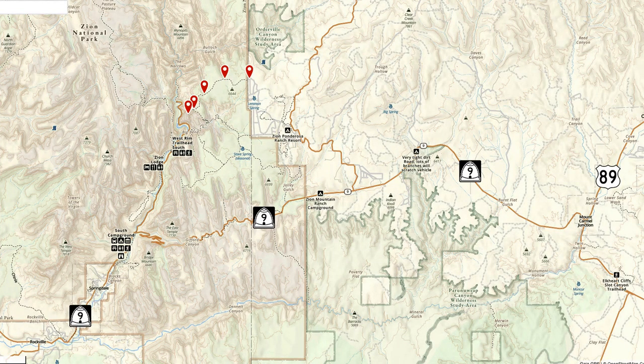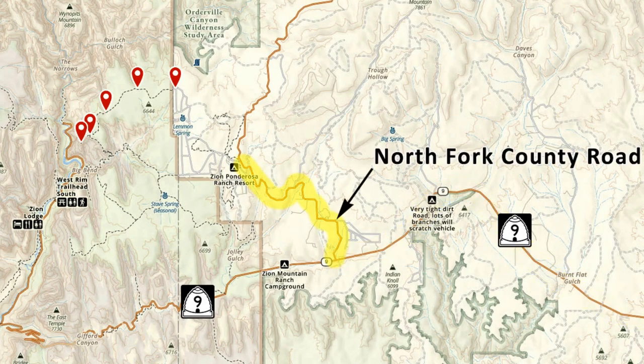Here's how to get to the trailhead to start the hike. First, get to the east side of Zion using Highway 9. This means exiting the park through the east entrance, or, if coming from the east, driving Highway 9 westbound from Highway 89. Next, find the paved North Fork County Road and head north. It's located about 2.5 miles from the east entrance.